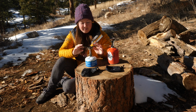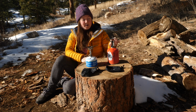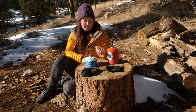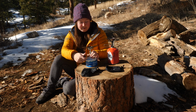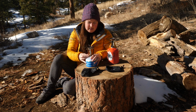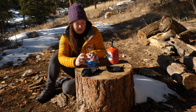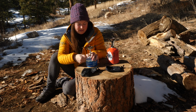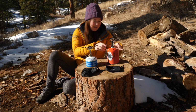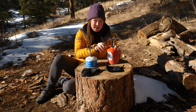While the Soto does have really nice stability going for it, the MSR boils a little bit faster, it packs down smaller, and it just seems to be a little bit of a more reliable stove. This one I was having trouble lighting. And I don't want to get to my campsite and have this happen. So, personally, right, well, the MSR is just reliable.